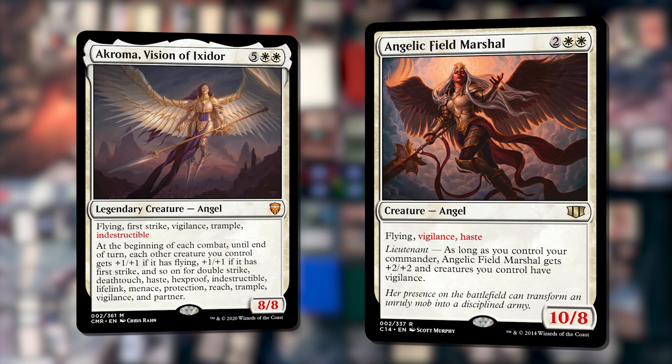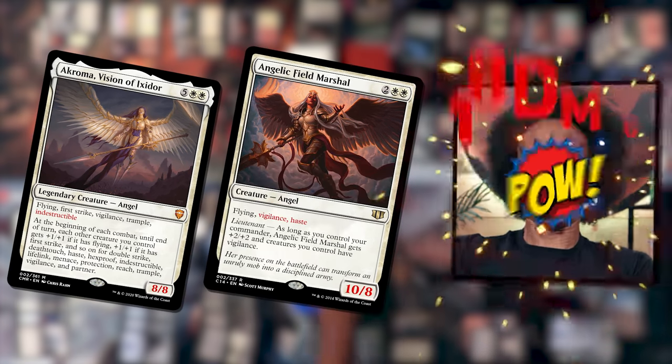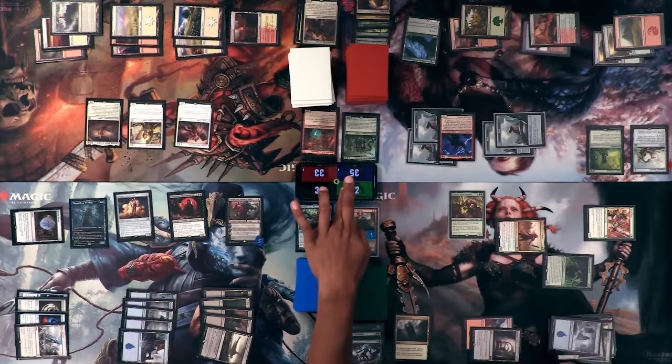Jeez! And Joe, you sent a little damage my way last turn. I'm going to send Akroma and Angelic Field Marshal at you. They're all flying. Yes, sir. Yeah, no blocks. I'll take 18 and go to 11.